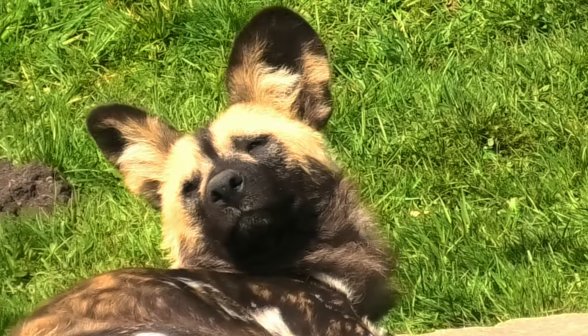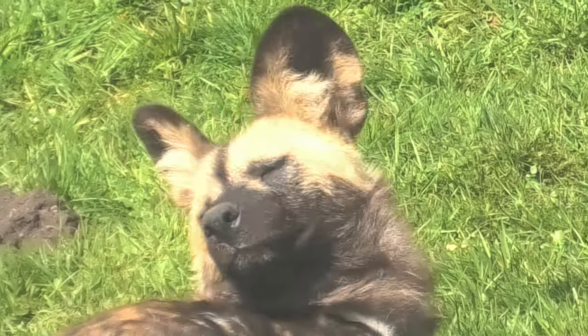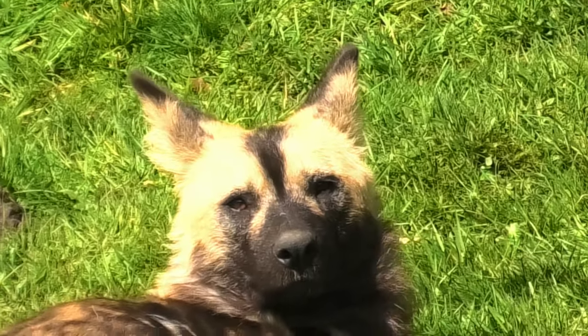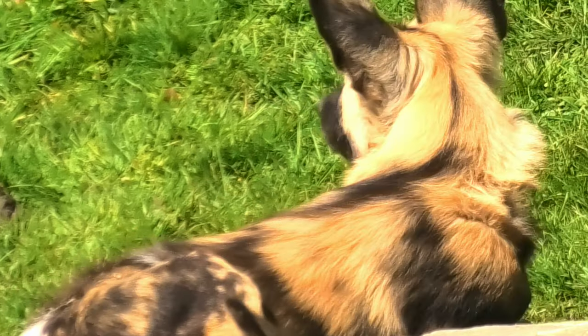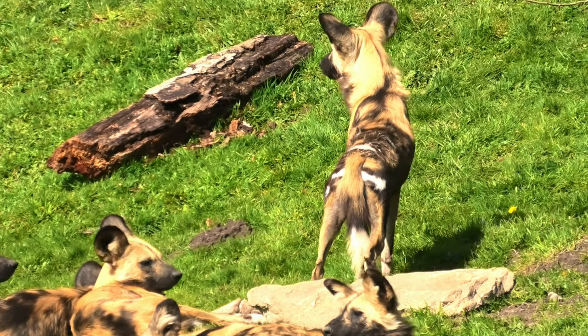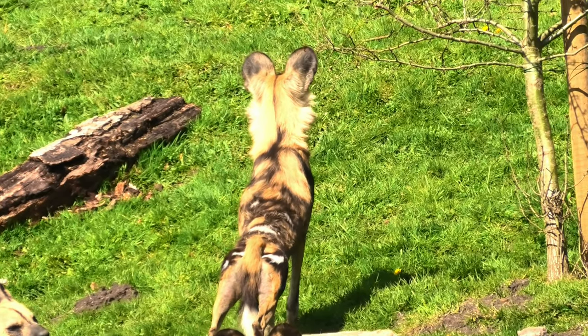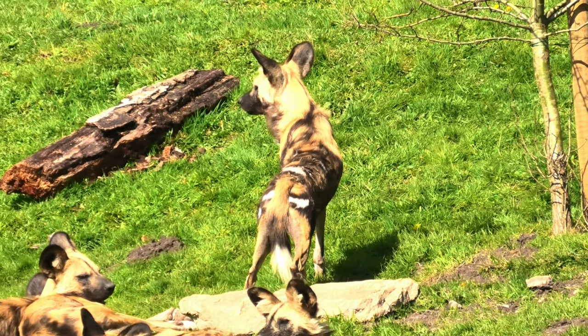Look at those big ears. Oh, he's up there. Can you see it? Oh, get up so we can see you. Oh, they are. Look at that. There he goes. Oh, look how big his ears are. They're actually cute.